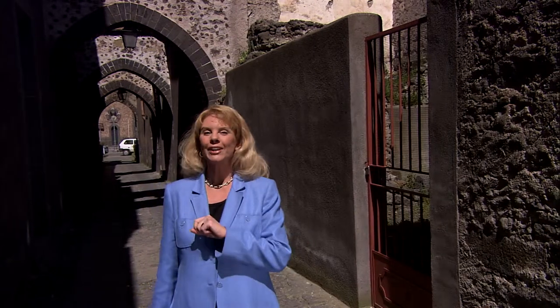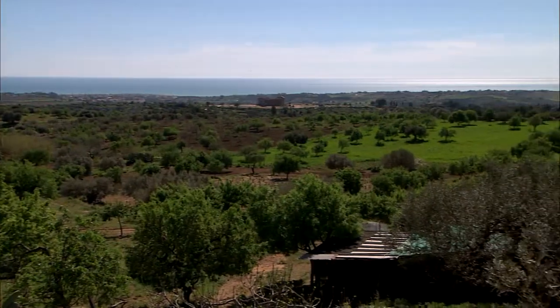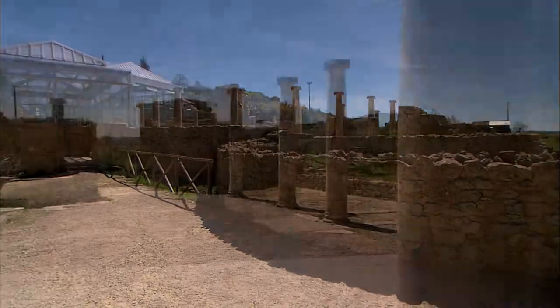But for some real history, how about a visit to Agrigento? This area is known as the Valley of Temples, and for good reason. It has 8 temples and lots of other ancient buildings.